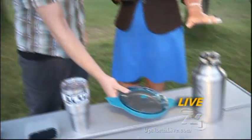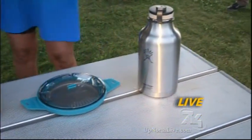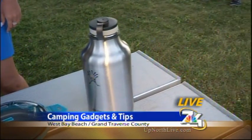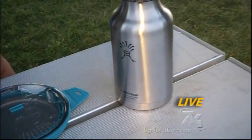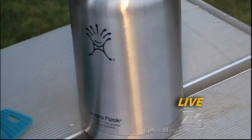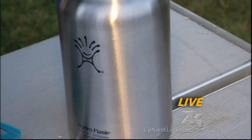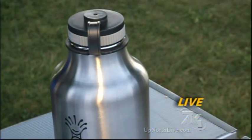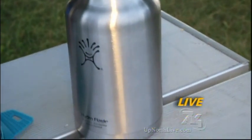All right, and then another personal favorite we have right here, similar to the Yeti. Very similar to the Yeti. Hydro Flask is a great company to work for. This is their growler edition, so you can get your nice micro brews from the nice breweries that we have from the area, keep them nice and chilled down. 24 hours cold, 18 hours warm if you were to put warm substances in it.